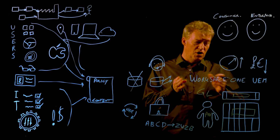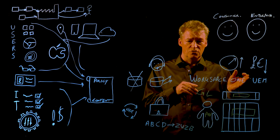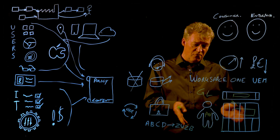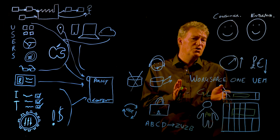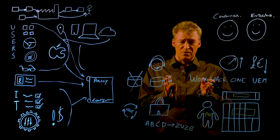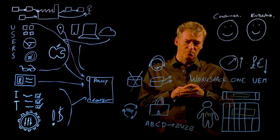So using Workspace ONE, the endpoint management solution from VMware on top of the HPE infrastructure and the services that are provided by Point Next, we can get to a situation where we can provide users with any application running on any device in a really easy way to consume.